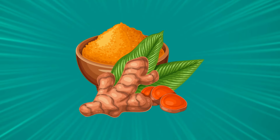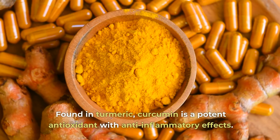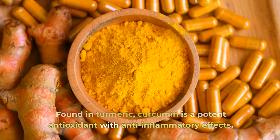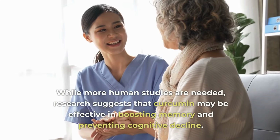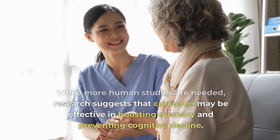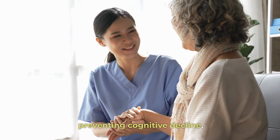Number 13. Consider curcumin. Found in turmeric, curcumin is a potent antioxidant with anti-inflammatory effects. While more human studies are needed, research suggests that curcumin may be effective in boosting memory and preventing cognitive decline.